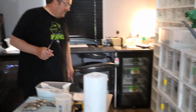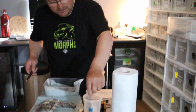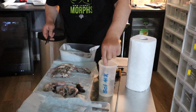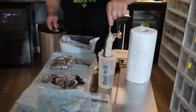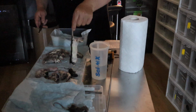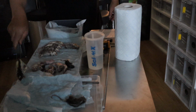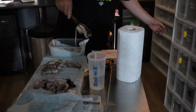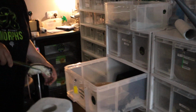Right, let's move across now to some of our bigger girls over here in the last little while. So Ariel here looks as though she could do with a small rat. I think she was in shed. So we're going to give her a small rat. She gave us a beautiful clutch of banana pastels with orange dream in them, 50% het for pied. I'm going to see whether she'll take a small rat now, help her get back up to size.